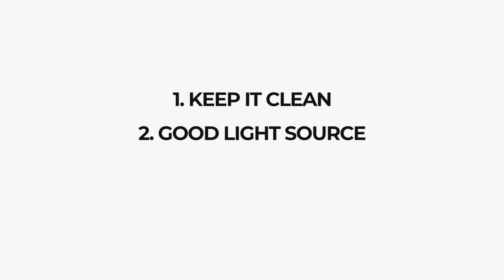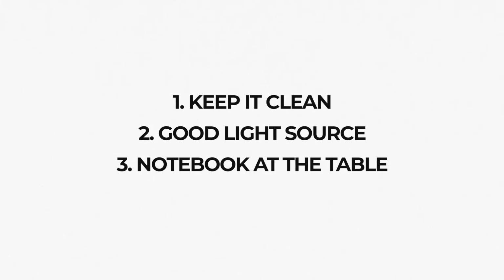The key take-home points over here are that, first, keep the desk clean, keep the workspace clean, keep it extremely productive. Second of all, if you are studying, use a very good light source like a tube light or sit next to a window. It will change the entire game. You won't even feel sleepy if you are in a very well lit room. Thirdly, keep a notebook at your table at all times along with some sticky notes which you can use to just annotate or jot down everything.